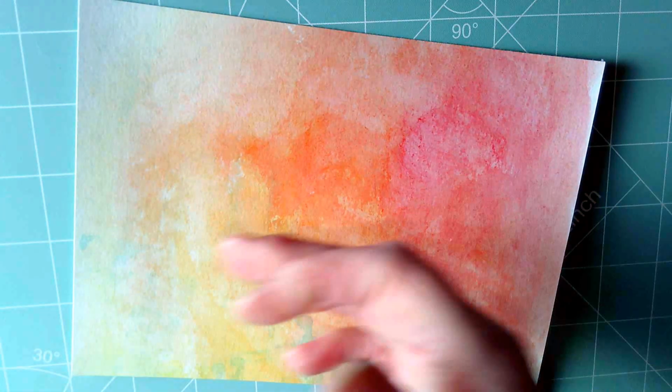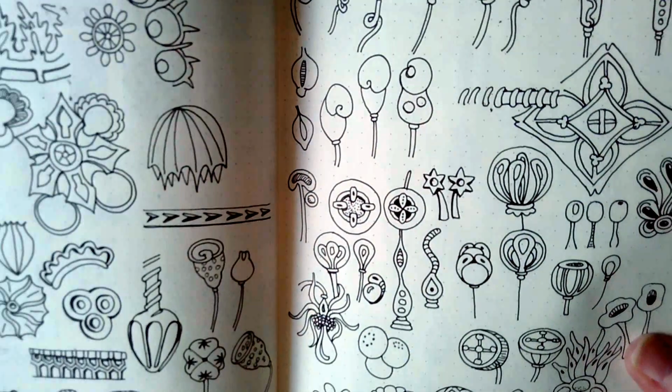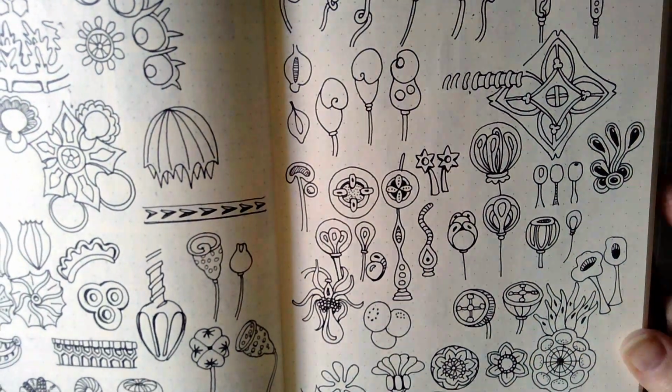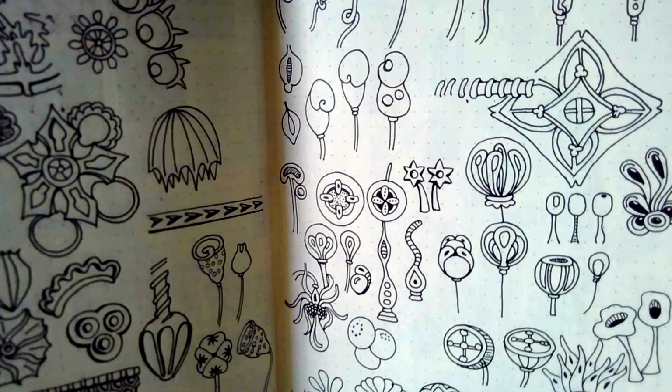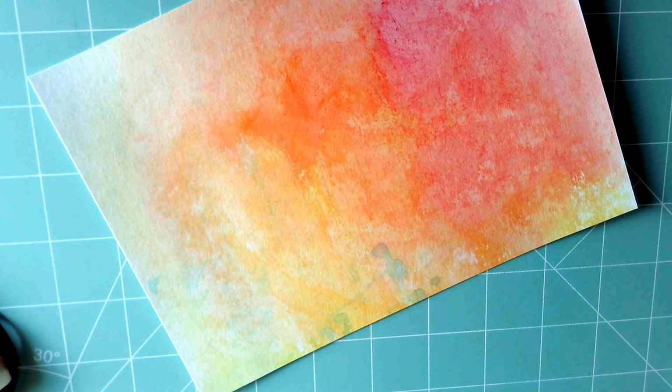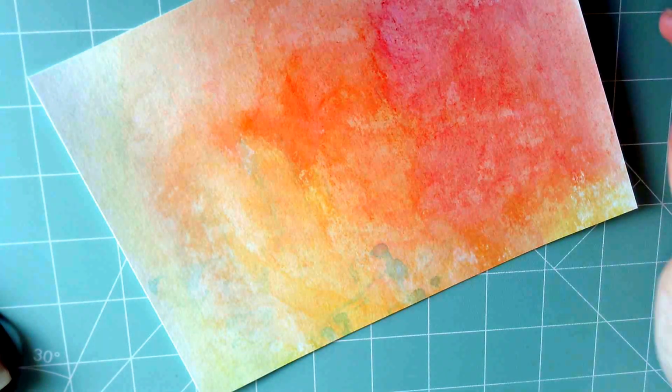So I've got one of my dot grid visual dictionaries out, and I've opened it to this page completely at random. I actually think I've used this page before, but I thought, let's do some drawing of things that are botanical to go on this page.